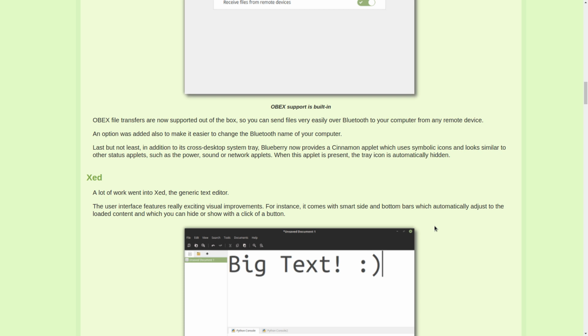So if you wanted to send a picture or file from your phone to your computer, you can do that without having to plug it in. Another option was also added to make it easier to change the Bluetooth name of your computer. Not only that, but in addition to its cross-desktop system tray, Blueberry now provides a Cinnamon applet which uses symbolic icons and looks similar to other status applets, such as the power, sound, or network applets. When this applet is present, the tray icon is automatically hidden.